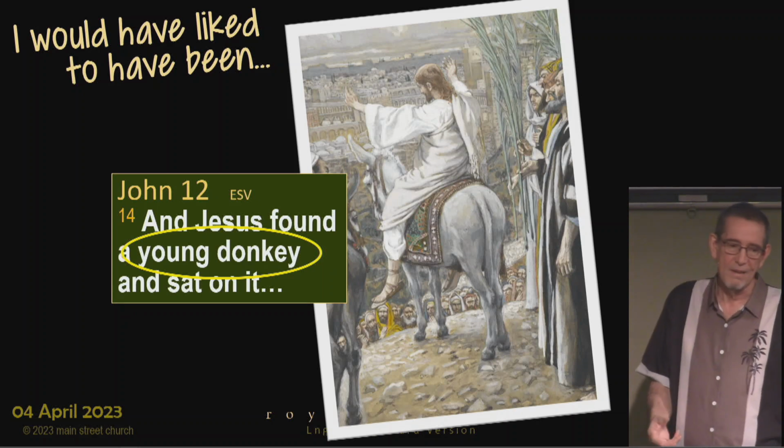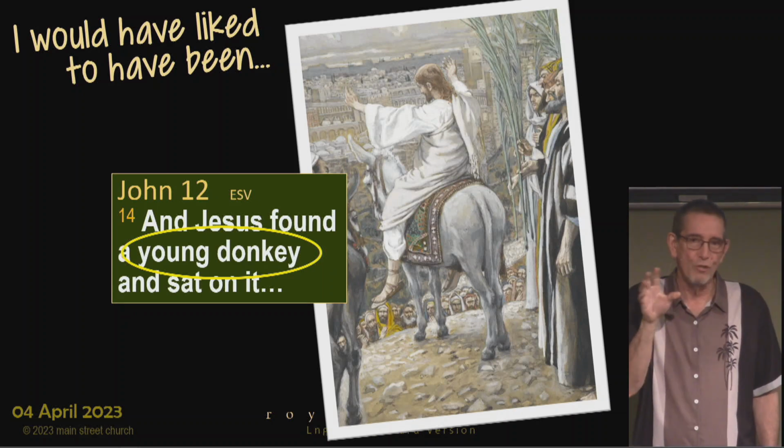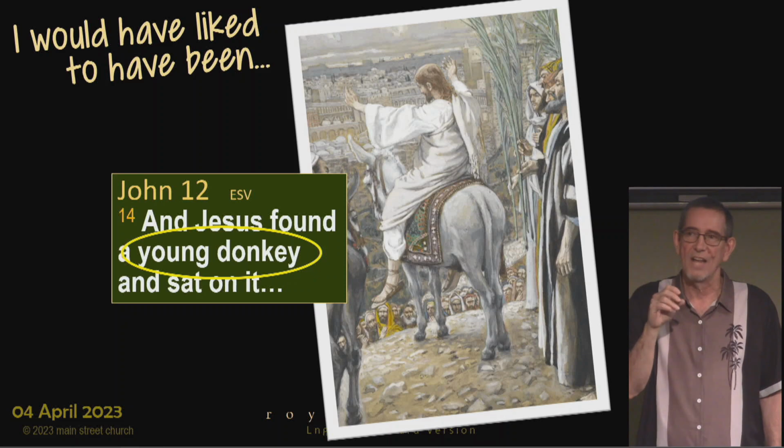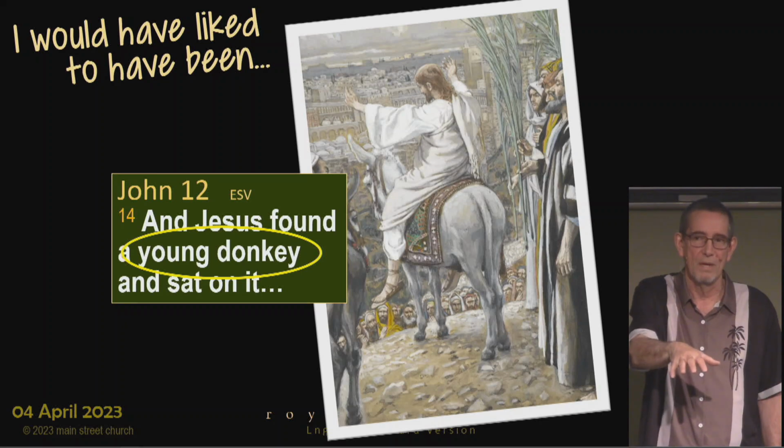Now, I have to admit, this was a thought that was new to me many decades ago when I was reading a book by A.W. Tozer. He just mentioned this in passing, and it has kind of tripped me into revisiting this idea every single year. Now, let me tell you why the donkey is a great one to be.